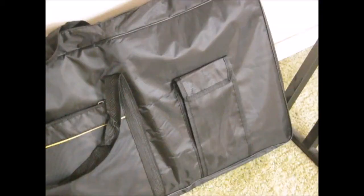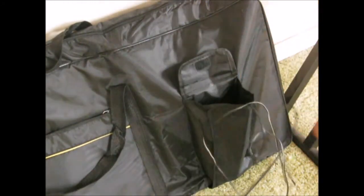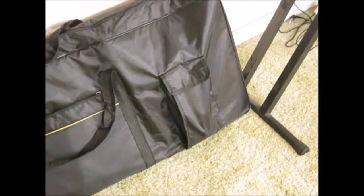I'm going to try out this pocket here and see how my adapter fits in here. It turned out to be a mess. I'm going to have to try that again. Okay, I succeeded that time.